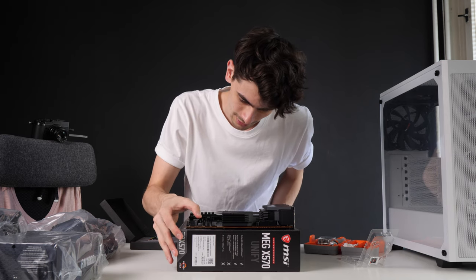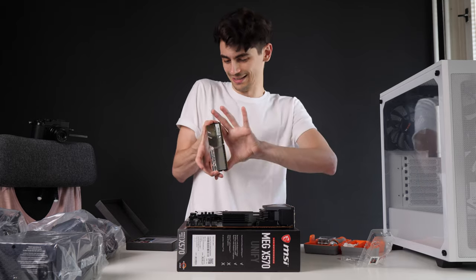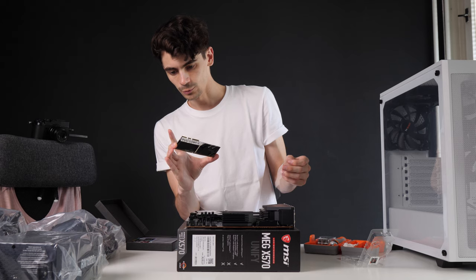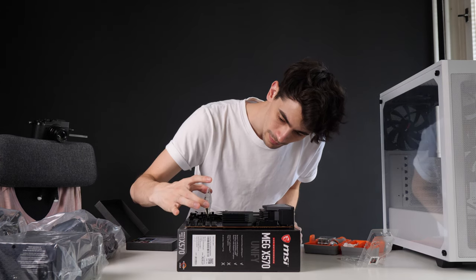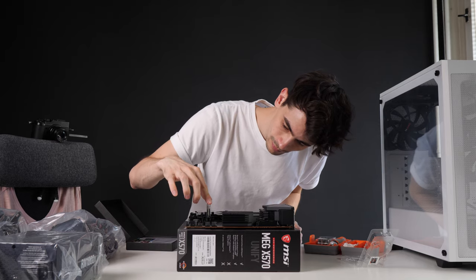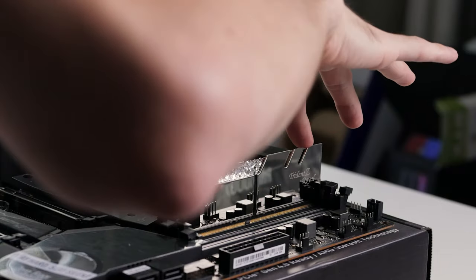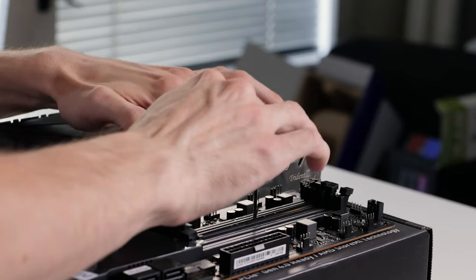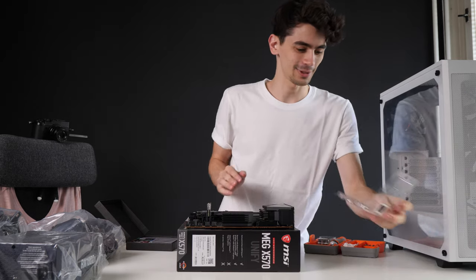Should I do it on this side too? I think some people do it on just one side and... Do I remove the sticker as well? I don't think so. Oh, I did not like that. Okay, it's not that bad. It's not that bad. One more.